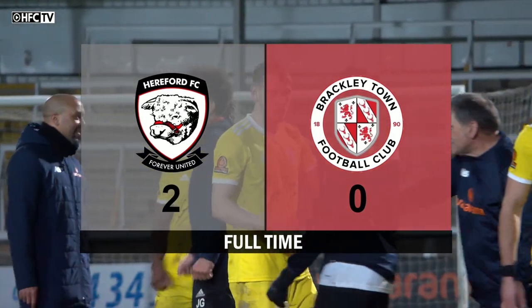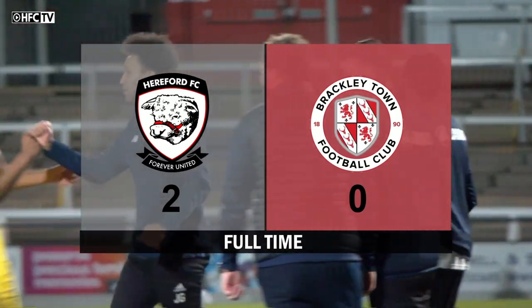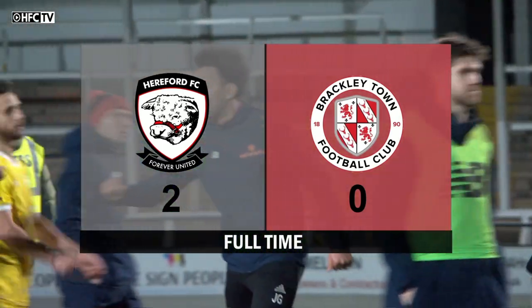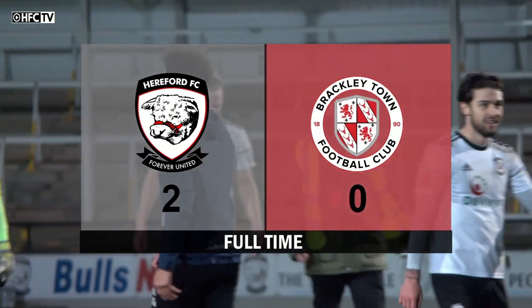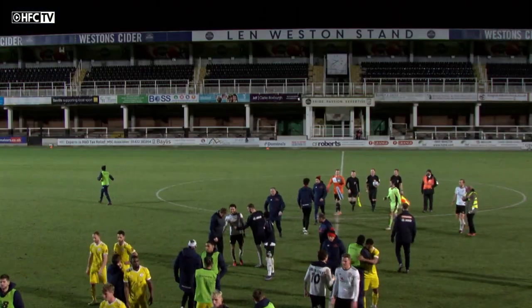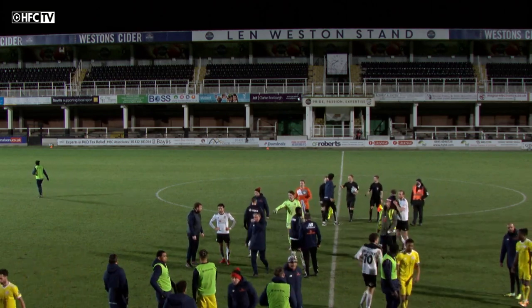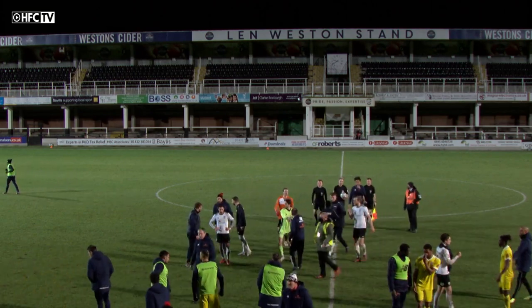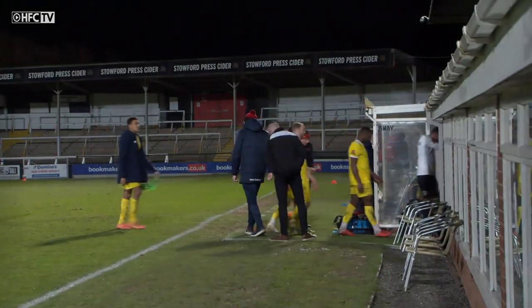It was then Chris Camwell with another great strike to add to his collection on the 65th minute. He found the ball out on the left-hand side. One touch to get it out of his feet. And another touch to find the bottom corner. Brilliant finish by Camwell. And that was 2-0. And a solid defensive display yet again by Hereford.